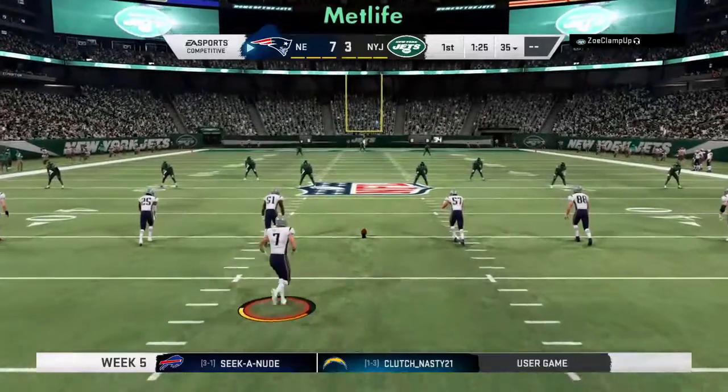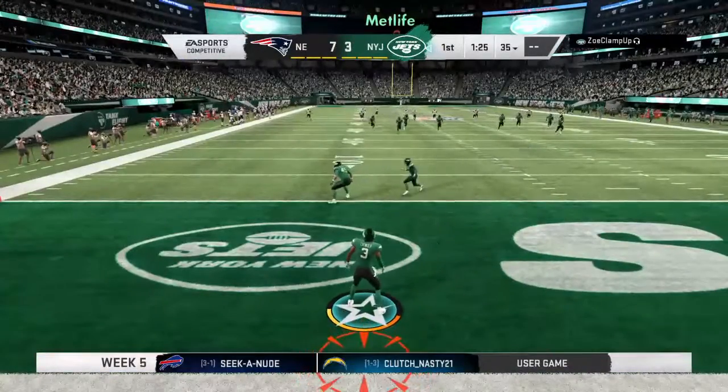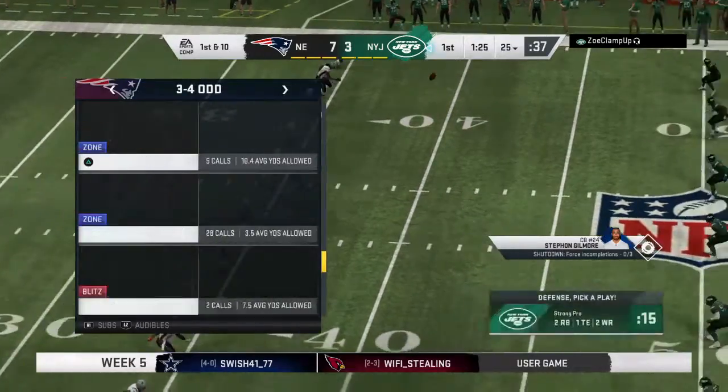So let's try this again. After the kick return TD, here's yet another kickoff. And they will not get a chance to return this one as it's through the end zone for a touchback.